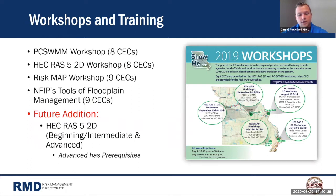Here are our workshops. We host quite a few workshops between our stakeholders and floodplain administrators, and we try to teach them how to identify and use the data within the 2D models, as well as the flood risk products. Hopefully we can still do these in person, but obviously with COVID, it's making it a little harder to do them in person. So virtual workshops will be something we'll be looking at, but again, we hope to be able to do them in person.